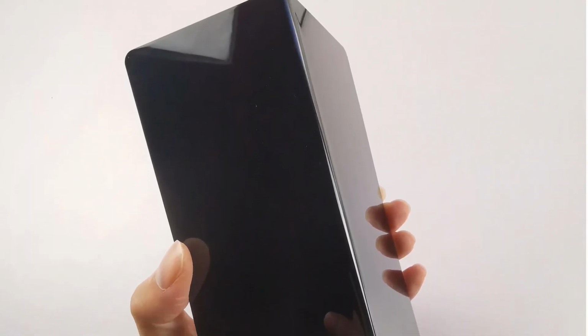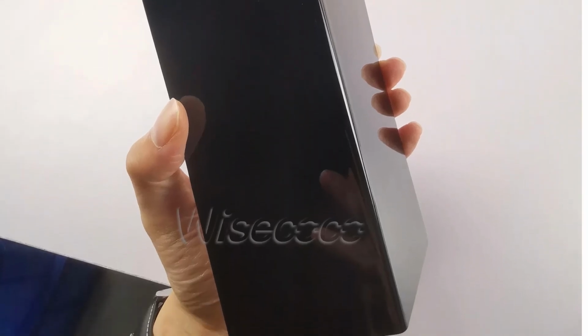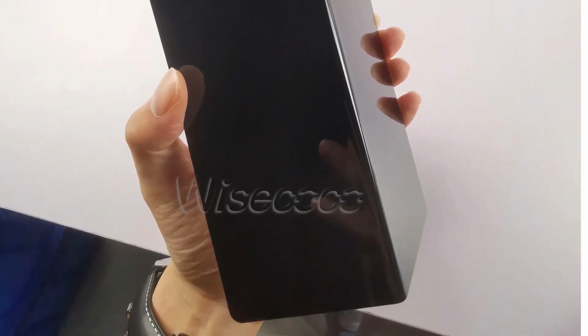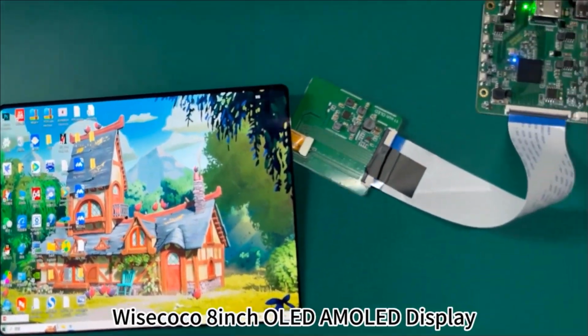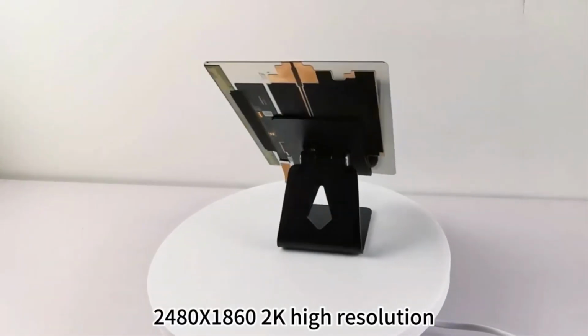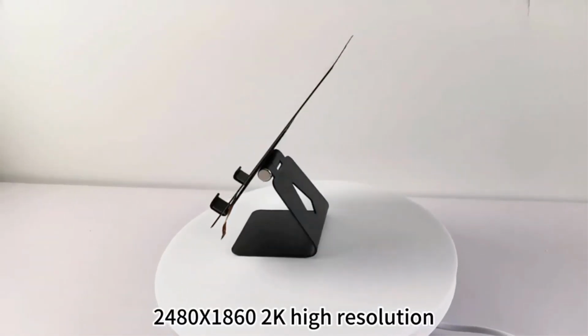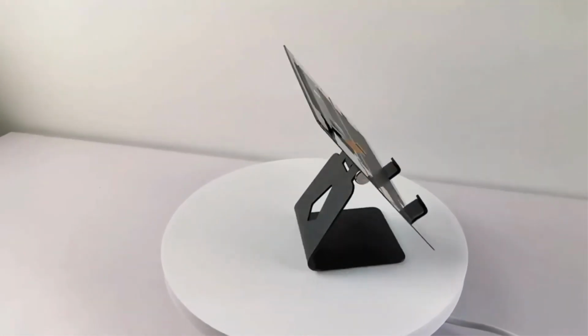The 8-inch OLED display specifications include a resolution of 2480 by 1860, MIPI interface, RM69380 driver IC, and flexibility with bendable and foldable properties. It is offered by Wisecoco, a brand from mainland China, and is compatible with various brands as a universal product.